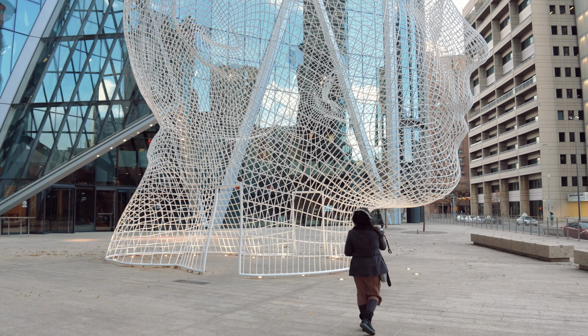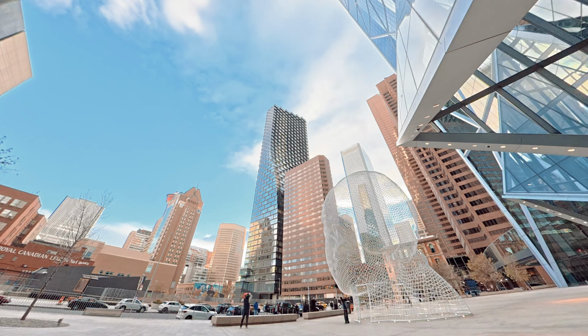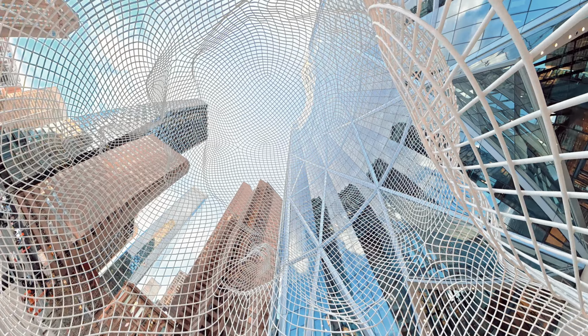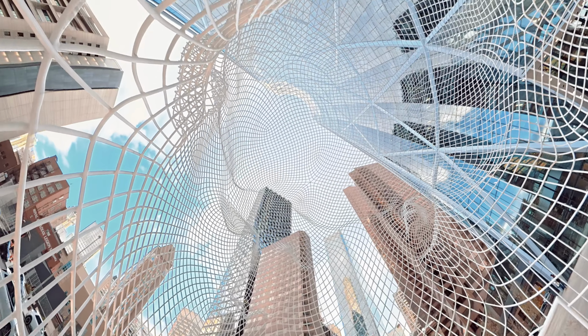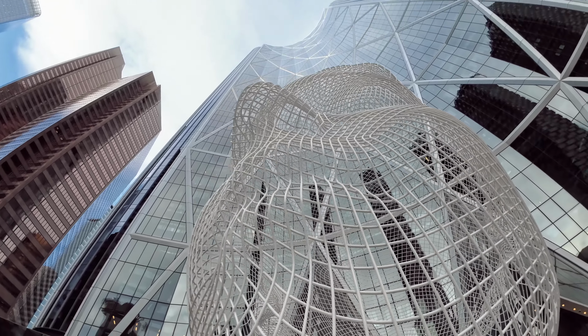Are you more into sculptures? Then, don't miss out on the Wonderland. This 12-meter tall wire mesh head invites you to step inside, offering a dreamy perspective of the city through its open design.